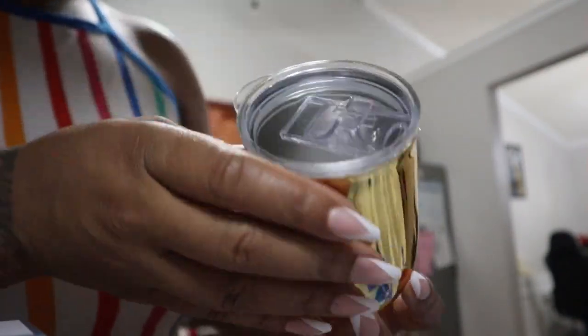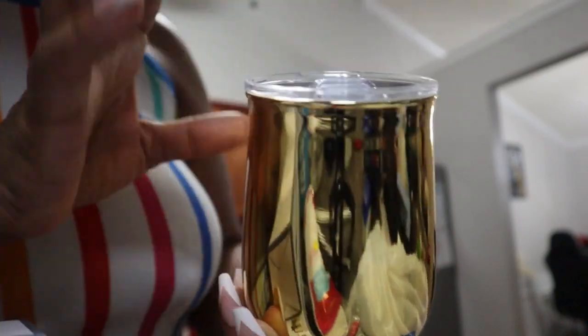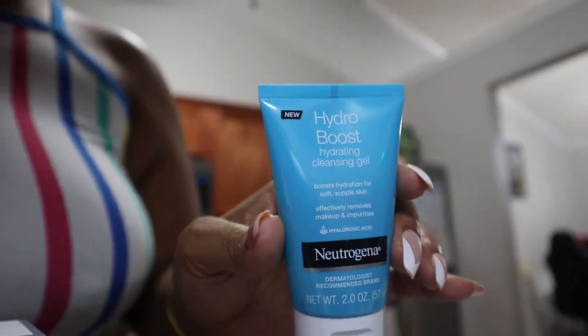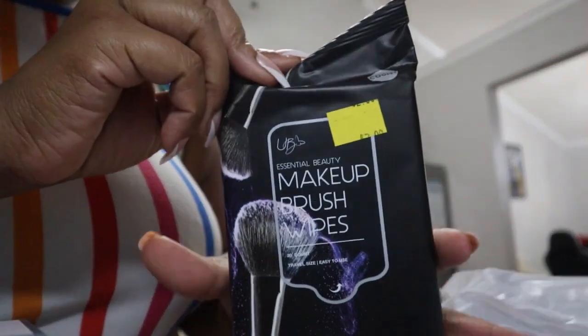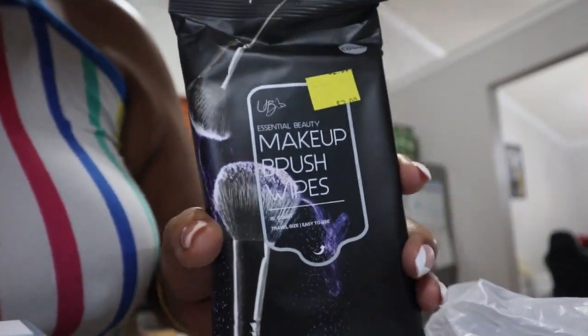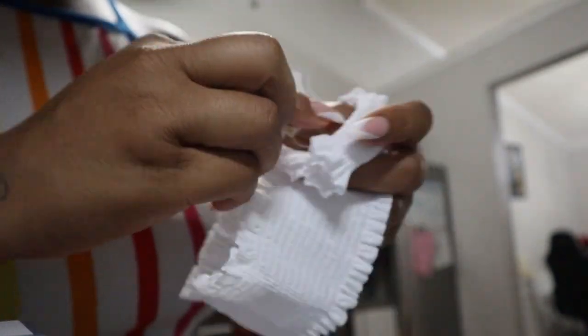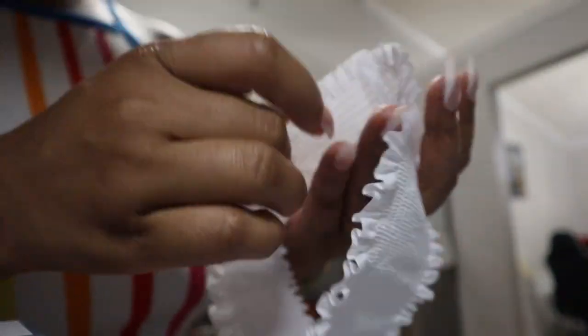I got this little coffee mug. It's so cute, y'all. And just slide it back and forth. Drink your coffee out of it. So cute. I also got my Neutrogena facial wash, which I love. They always have it there for travel size. I also got some makeup brush wipes. So cute. Had to get that. And then I thought this was so cute. Y'all, I was looking for a black one, but they only had this. This is a headband. Just a little headband you could put around your hair, your wigs when you put them on, when you don't want to do your edges or lay your baby hairs down. But that is what we got from Five Below.